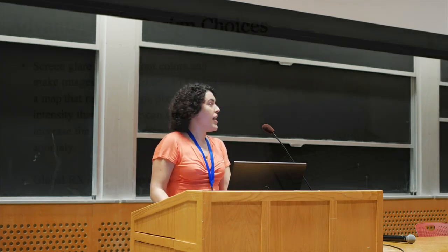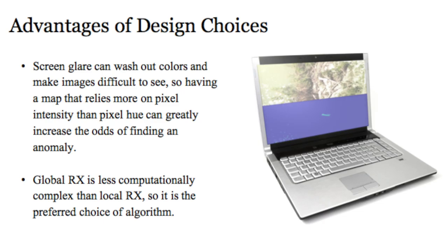Another big thing is that the responders a lot of the time are viewing these images out in the field on a laptop where there could be a lot of screen glare, and that can make it very hard to see the image you're looking at. In that particular picture, there's a whiteboard-type object that's really hard to see with added glare on the screen. But in the anomaly map below, it shows up more clearly because the anomaly map relies more on pixel intensity than pixel hue.